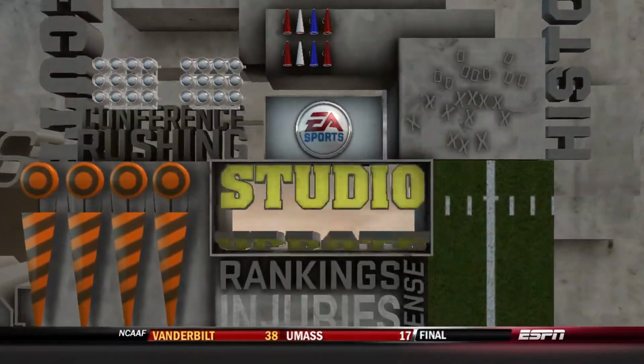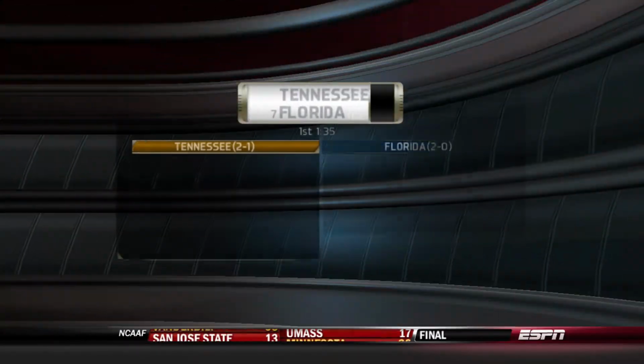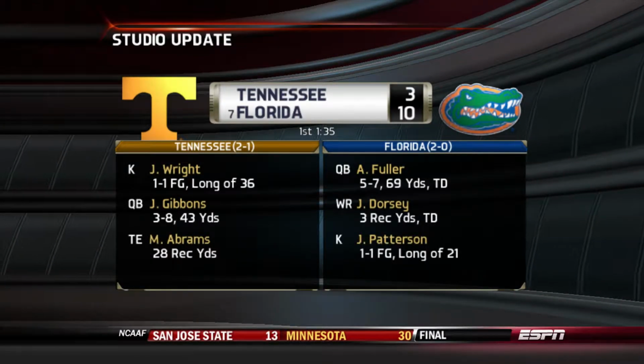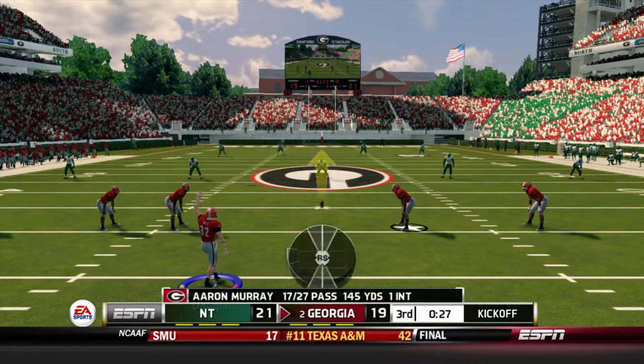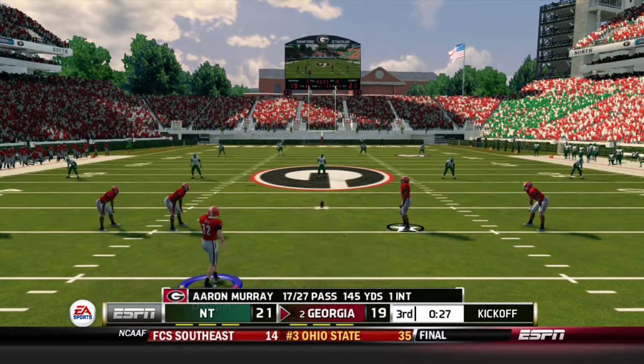Let's go to the studio for this Reese Davis update. The Gators roll into today's game ranked number 7 in the country. This is a game we've been watching closely today. These two teams hate each other.